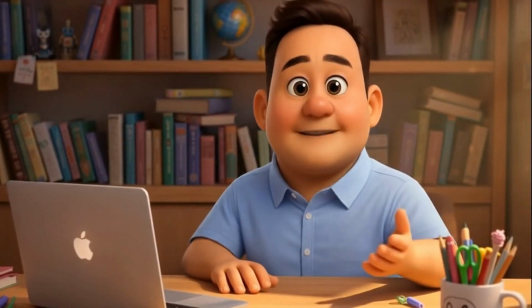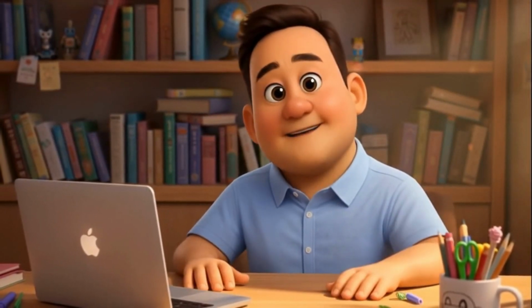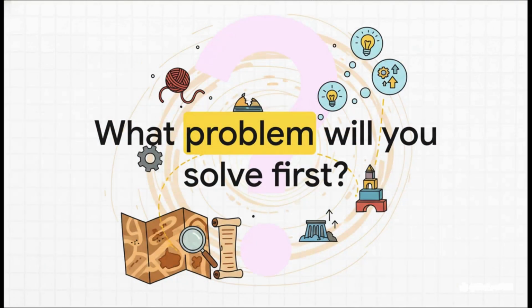You now have the map. You know the 4 steps. The only question left is this: what's the first problem, big or small, that you're going to solve?